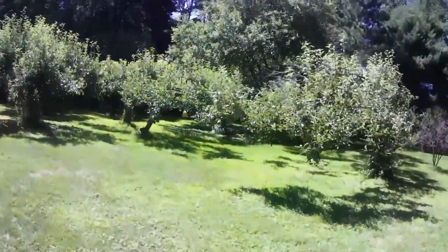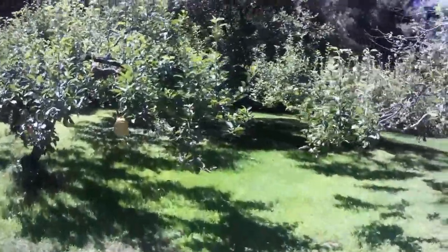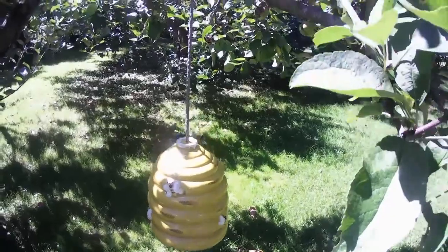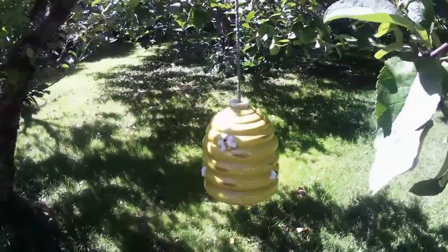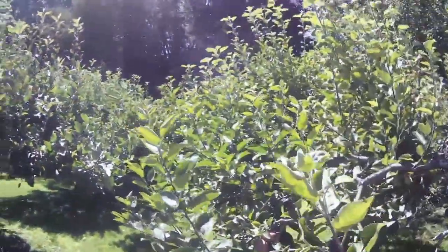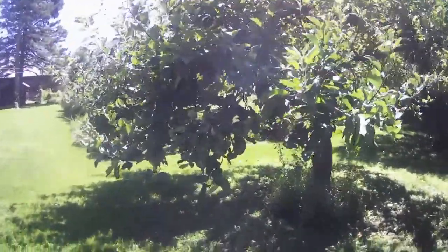Where did they go? Oh, I found something. It's a little honey thing. That must be for the bees, right? Oh, it's for the bees. It's a little honey thing hanging from a rope. That's cool. Look at all the trees. It would have been nice if there were pretty garden rocks. Oh yeah, that would be really good.